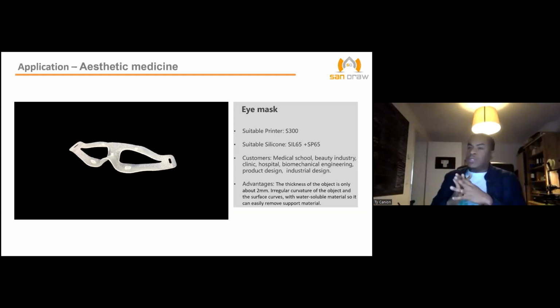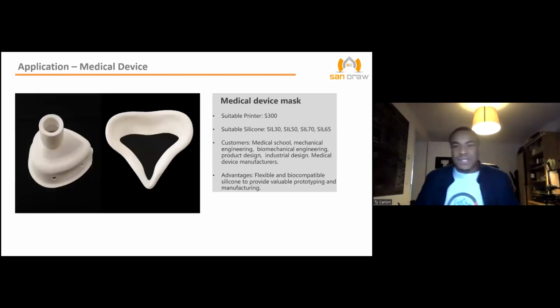This type of innovation would be tremendous for a situation that could occur again. Hopefully not, but we'll see. I'm kidding. Sorry, I shouldn't joke.